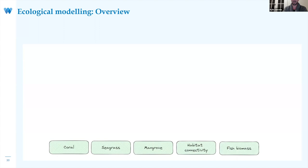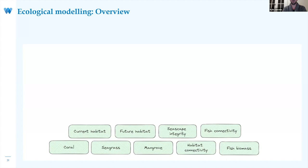And then, of course, we need to understand fish biomass, maximum sustainable yields, and all of those sorts of things for fisheries as well. And then once we've got this information, we can derive a bunch of additional conservation priority layers, which would include things such as current habitat, future habitat under climate change, this idea of seascape integrity, so how connected are the habitats to one another, and also fish connectivity.